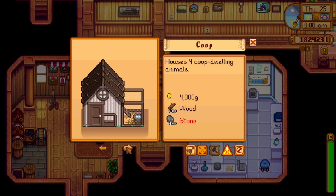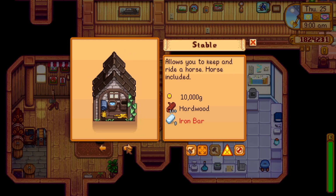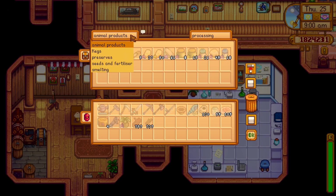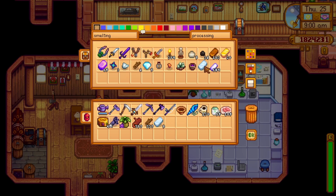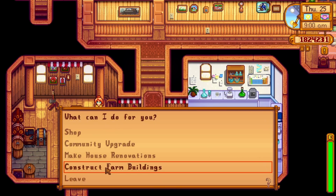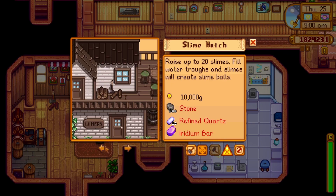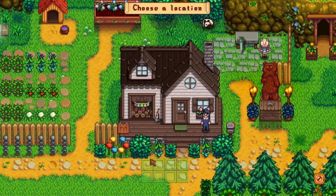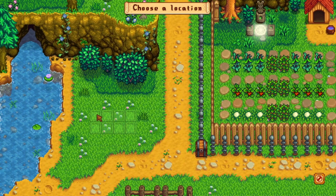And then I want to build the stable. About time for us to acquire a horse. We're already in year 3. Not that I really need the horse all that much, thanks to magic. But it'll be nice to have.